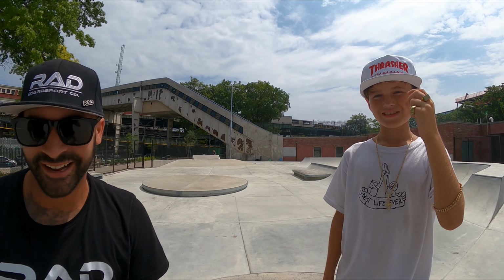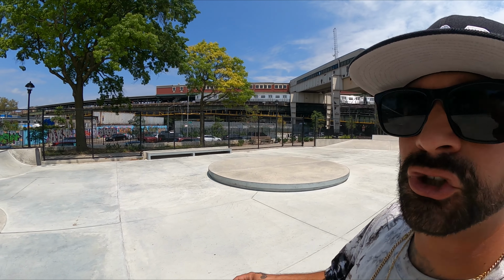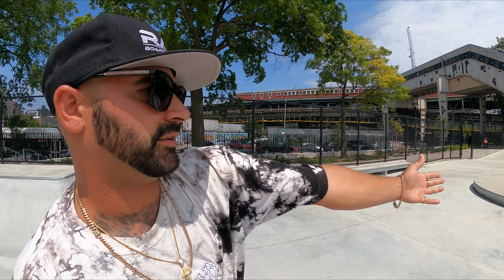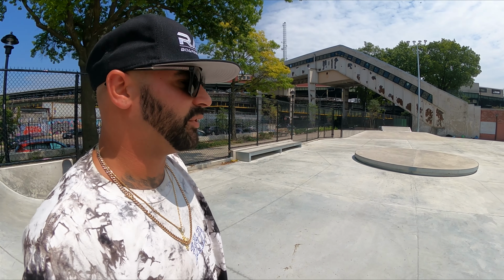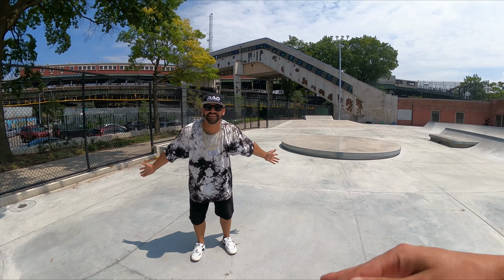You fraud. Guys, this is the smallest park. Brand new, everything's concrete. You got the Broadway Junction train station right here. This little box right against the fence. Perfect size. Check the centerpiece. This sweet circular manual pad. Beautiful. Absolutely beautiful manual pad, right? You can come at it at any angle.